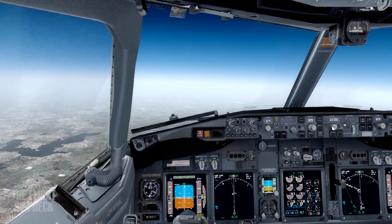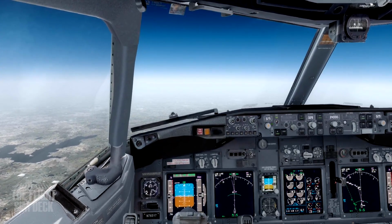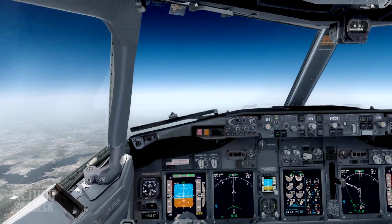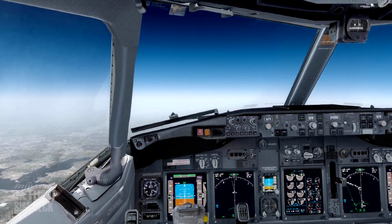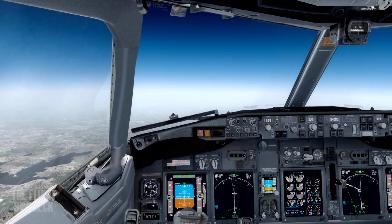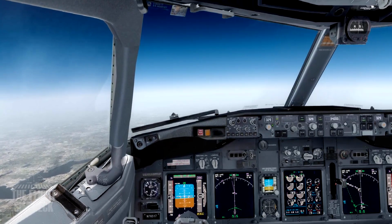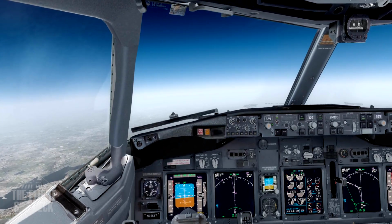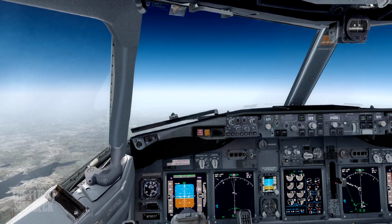Right now we're going to go up to 34,000 feet because it's getting pretty bumpy out here, and we're going to see if we can find some smooth air at flight level 340. Definitely don't want to upset the passengers back there. They probably cannot get any drink service right now because the flight attendants are most likely sitting down with turbulence like this. And we don't want any unhappy passengers.